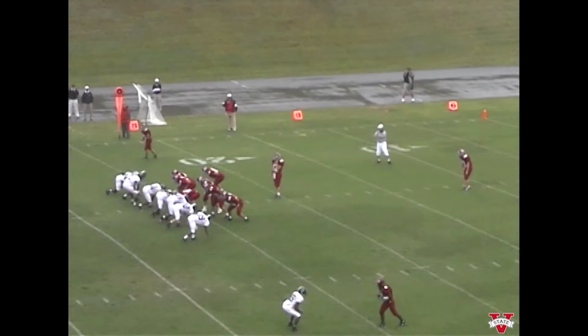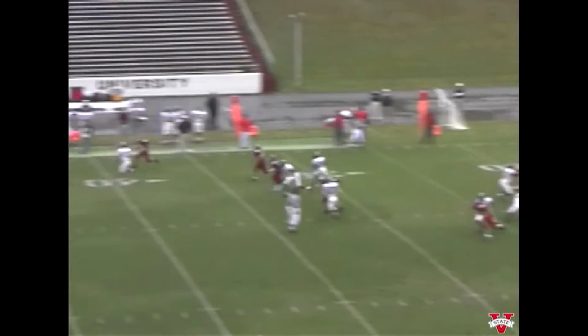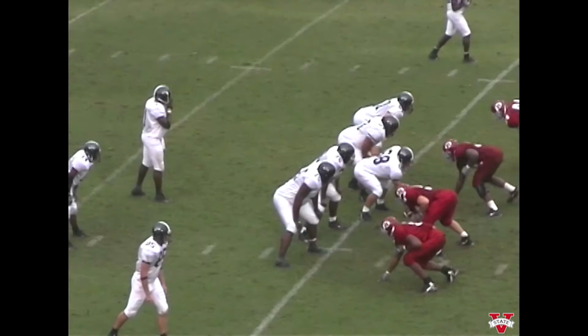Wet condition afternoon. Bama has not had a chance to return a punch yet. We've got the line of scrimmage crowded. See if we're going to come again. We don't. We drop back. Here's the punt. Not a good one again. It's going to bounce at the 50. And there's going to be a flag. Just a silly, silly thing.